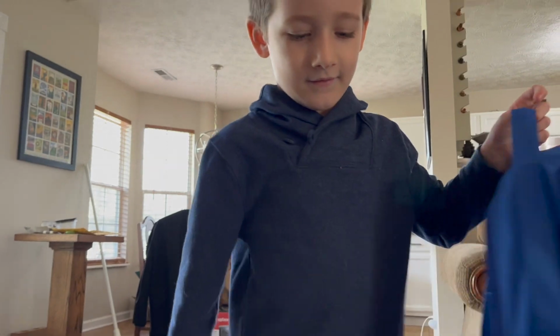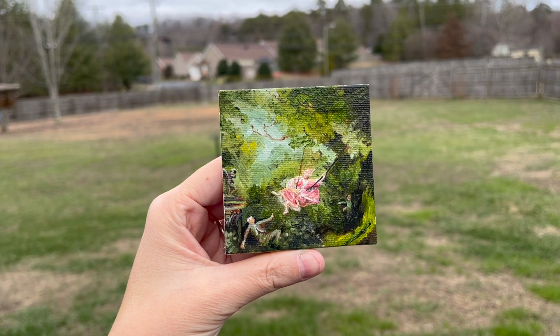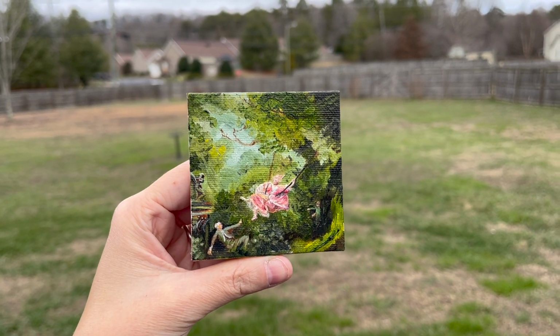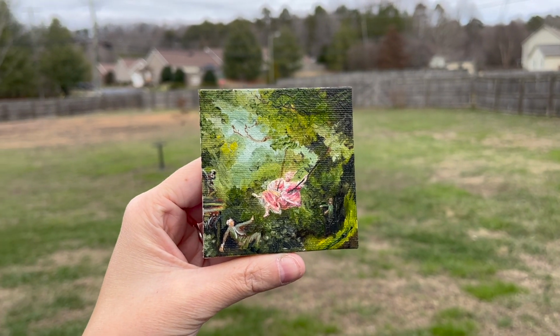Well, look who's here. I think this might be one of my favorites that he's done yet. This is The Swing by Fragonard, a Rococo painting. And it looks so good.